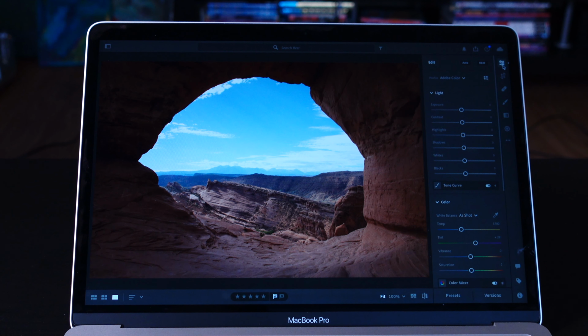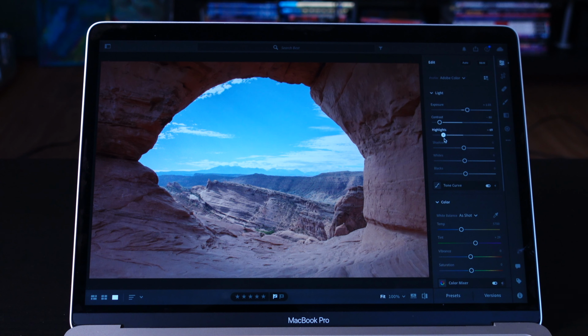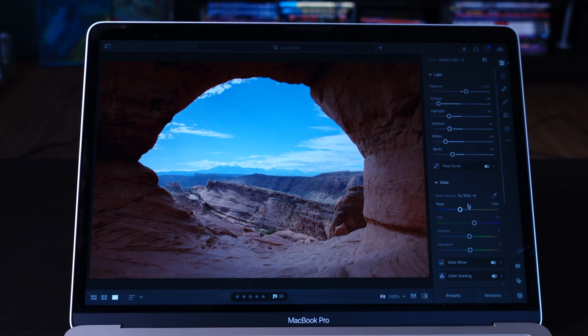I'm going to go ahead and edit this image. I'm going to start with my exposure. I usually go from top to bottom. My contrast, let's bring that a little bit lower so the colors are more even. Let's bring my highlights down so the sky isn't so bright. Take my shadows down as well. I also like to bring down my whites and blacks.